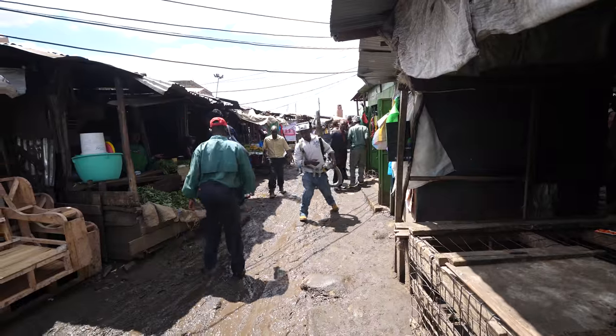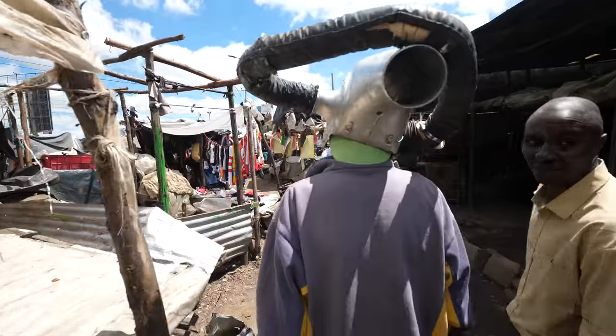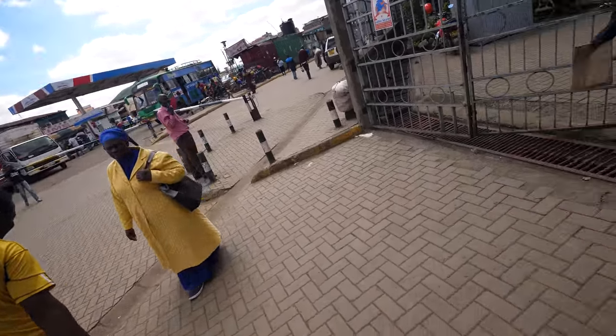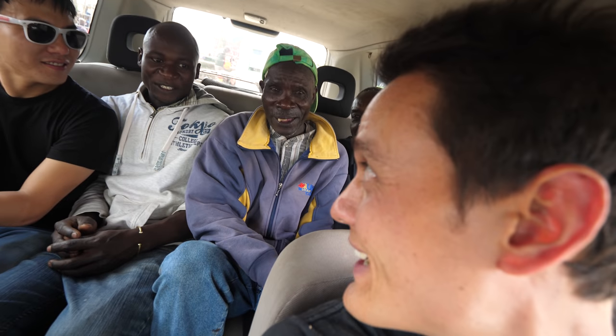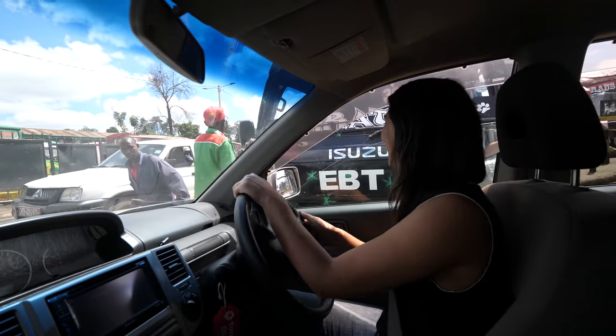And now we are moving on to the next Nyama Choma spot. Have a great day. Oh yeah, that was definitely the biggest experience adventure Nyama Choma that I've ever experienced before. How was the Nyama Choma? That's good. Sawa, sawa. Are you ready for some more Nyama Choma? Yes. We're on our way to go eat more Nyama Choma. Joel is an awesome driver. For real, Joel.